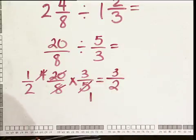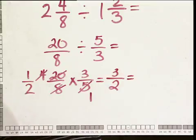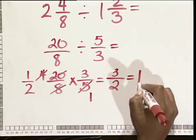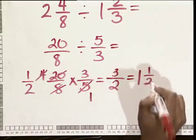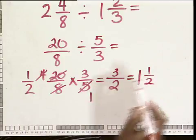Can we leave our final product like this? No, we cannot. So what is going to be our final product? 1 1/2. How did Fatima get that? I'm curious. Fatima, what did you do to 3/2 to get 1 1/2?